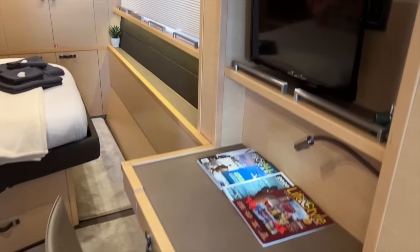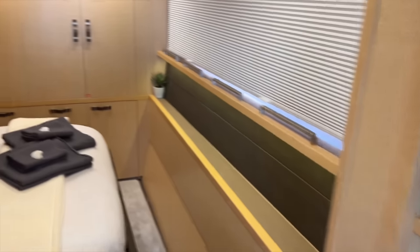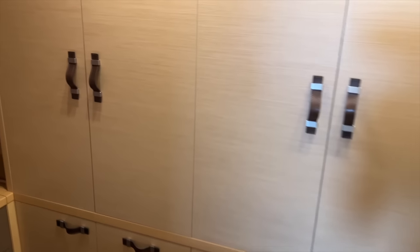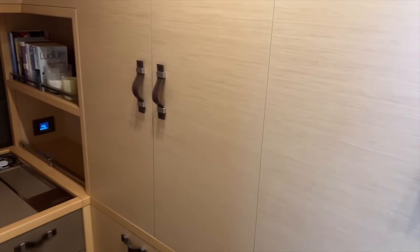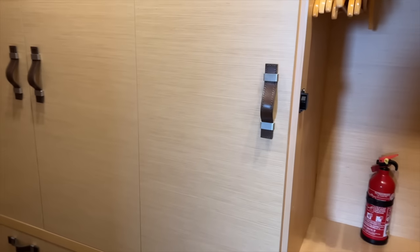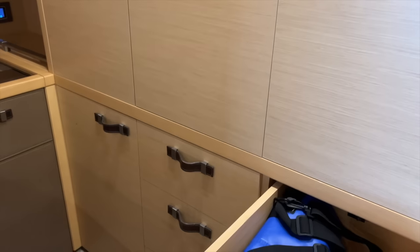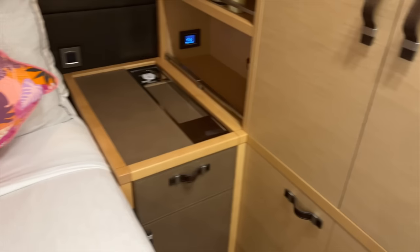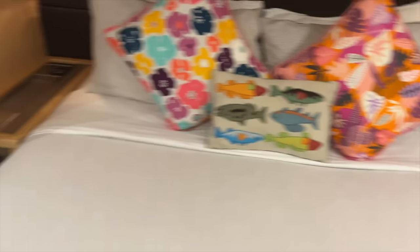Nice desk, TV. Again, lots of storage. AC controls.